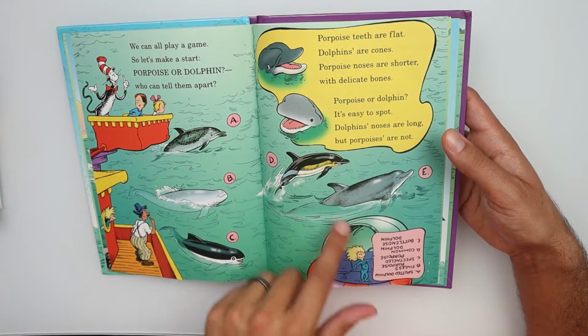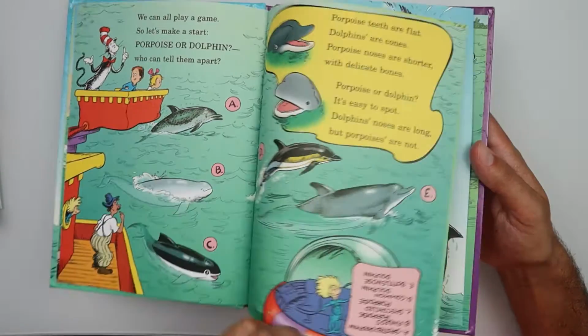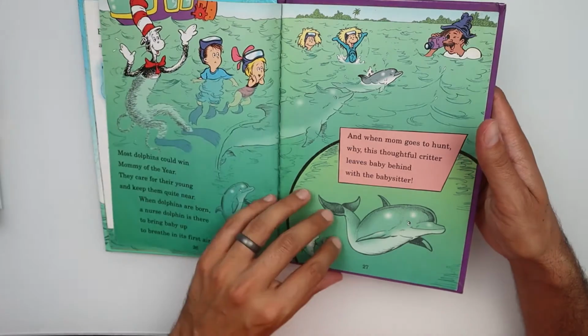It even asks a question. You have to try to figure out which one is which. And this page, it has it written upside down. So if you want to have some fun with that, why dolphins leap out of the water.